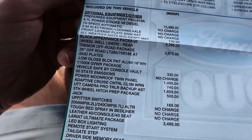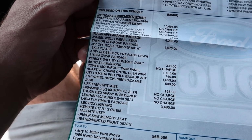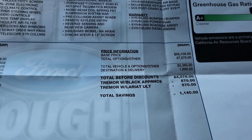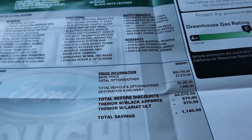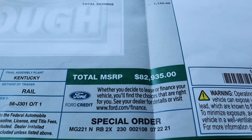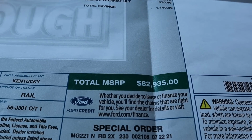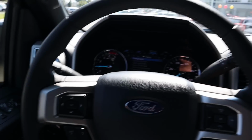The diesel engine is the most expensive option, over $10,000 to get this Power Stroke. And you guys can see the base price there, and then after options, and then you do get some savings with some different packages, which is pretty cool that Ford does that. And then also this is a special order. And anyways, $82,935 is the total MSRP with this particular Tremor, and well, that's all.